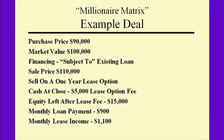Let's say you got a purchase price of $90,000. The market value is $100,000. The financing, you're not putting any money down. You're not getting a new loan. You're buying it subject to the existing loan, which means that the property is going to be deeded to you, and you're going to take over the payments on the loan without qualifying for that loan. Remember that. You're going to sell this property for $110,000 to a new lease option buyer.